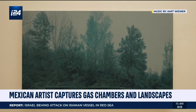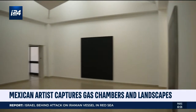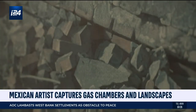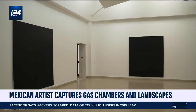Yishai's paintings are organized by chapters, with each room of the exhibition representing a different theme. After the gas chambers, I traveled to the sites, and from those pictures, I decided to make a set of landscapes. I started doing these big monochrome paintings. The pigment is applied in many layers, hundreds of layers.